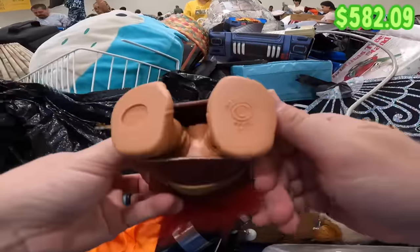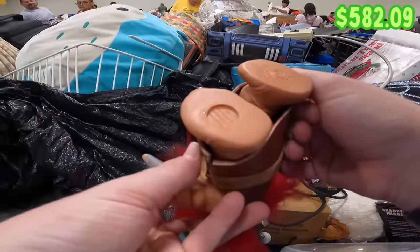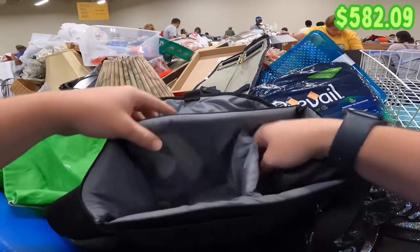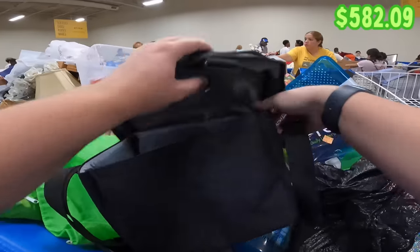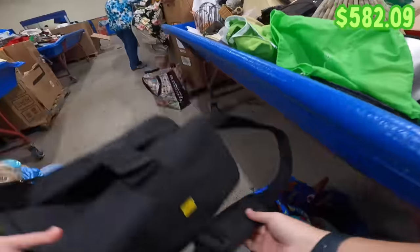Okay. Just found this little troll guy. It says 1965 on his foot. That's really cool. Just found this Canon carrying case, like for some kind of big camera. They tried to charge $2.99 for it. Gonna get it here for like a dollar.